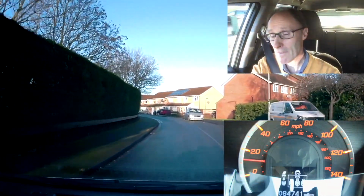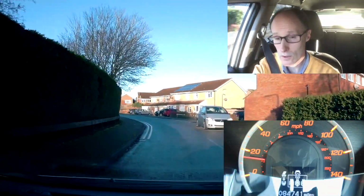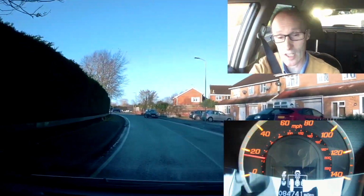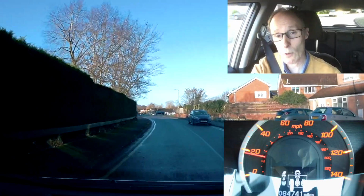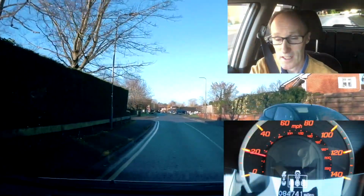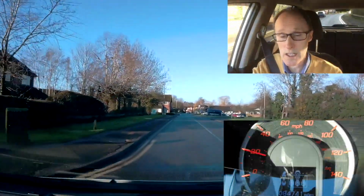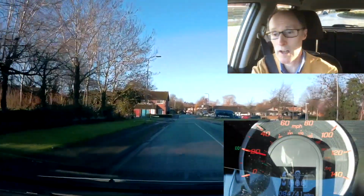Now, if that was a narrow road, and I had to slow down a bit more, I was struggling in second gear there, just like we were demonstrating a few minutes ago, and you were going first gear to do it. So the slower you go, the lower you go with the gears, when you're doing left turns, left emerge, right emerge.